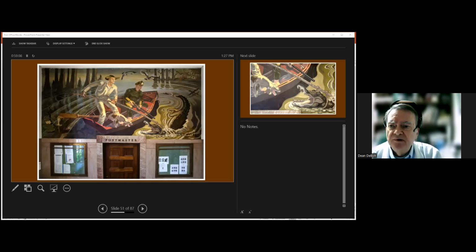This is the picture of what it looked like in the post office. It was painted for the new post office in 1940. The formal title is Settler Fighting Alligator from Rowboat, and it was painted by Joseph D. Myers.